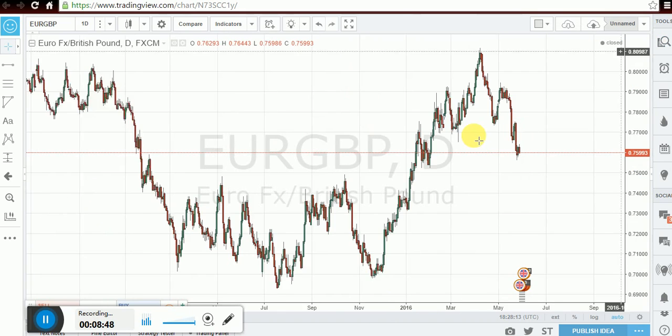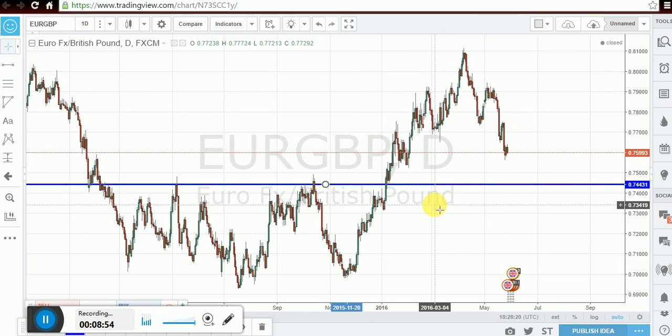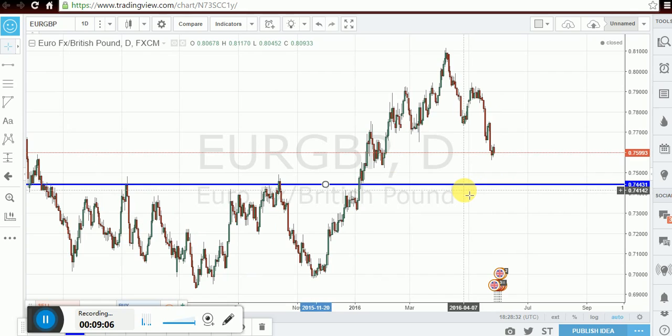So I'm looking at the Euro Pound on the daily chart. The next point that this market is likely to head towards is this previous structure. We saw the market break above this previous structure resistance, so now this resistance is going to become support. As an advanced pattern trader, it's a way that you try and stay ahead of the markets, and try and predict where the market is going to go next.